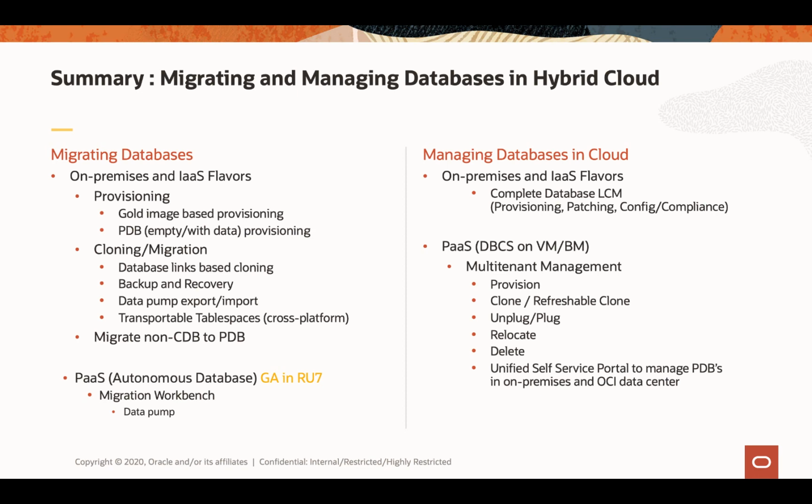And if you would like to go for a cloning and migration based approach, we discussed most of these operations today, like DB link based cloning, backup and recovery, Data Pump export import, or TTS, transportable tablespaces. We also have migration of non-CDB to PDB using any of these methods. When it comes to migrations to cloud, we currently support auto migrations to Autonomous Database, which has gone GA in RU7 using migration workbench. It uses the Data Pump method today, but soon we will be adding other methods into migration workbench to support migrations to cloud as well as on-premise.